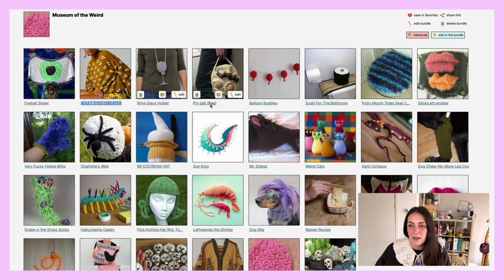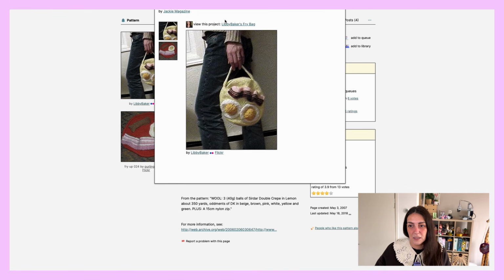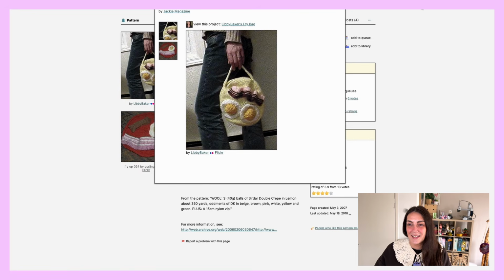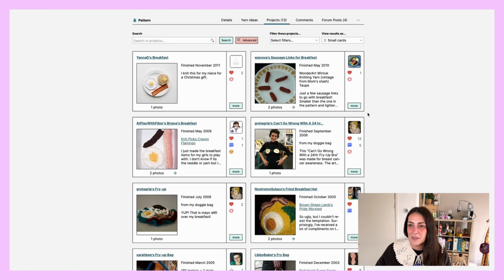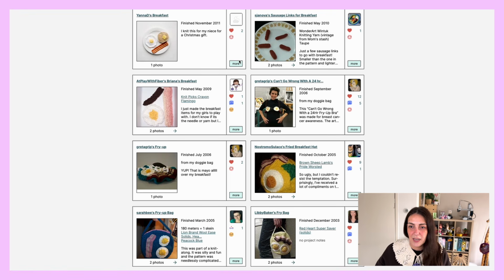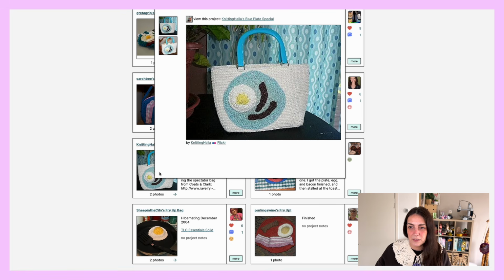This is the Fry Up bag. It's a bag that's like a fry up, so it's got eggs and bacon. I think this is slightly less popular for some reason. It's got 13 projects, and just checking, a lot of people didn't actually make the whole bag. But this is a bag, it's different.